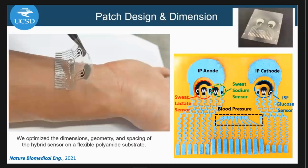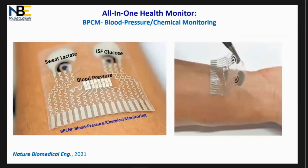So here is the device. You can see it's very flexible and stretchable. These are the blood pressure transducers before you place them on the skin. Here you have the iontophoretic part, measuring sweat lactate and ISF glucose, and the device is only 1 inch square, 2.5 centimeters square, for both blood pressure and chemical monitoring. There is no crosstalk, no cross-reactivity between the chemical sensors and the blood pressure transducer.